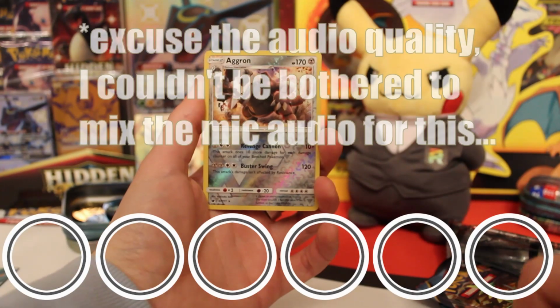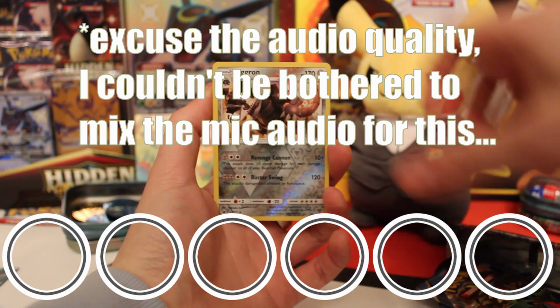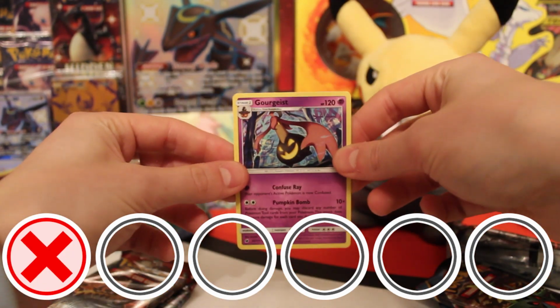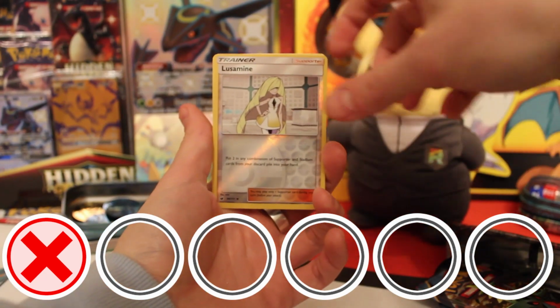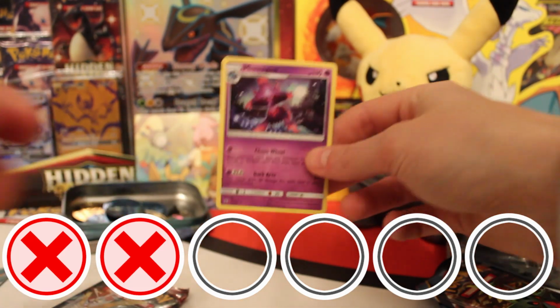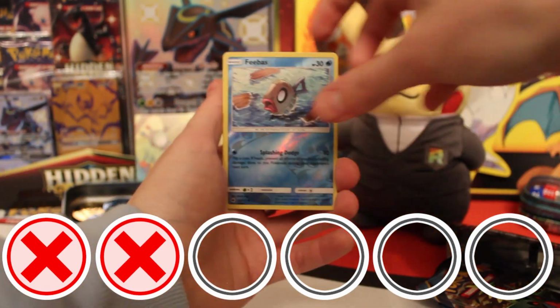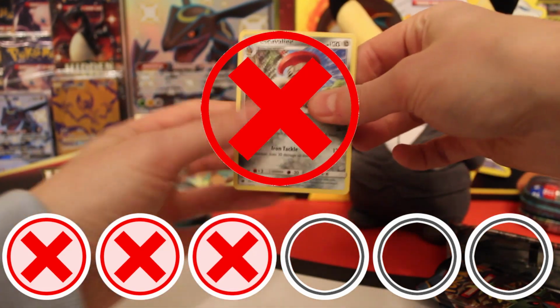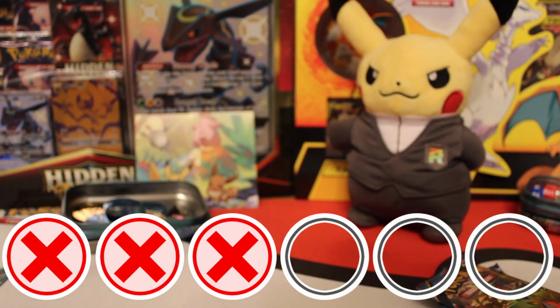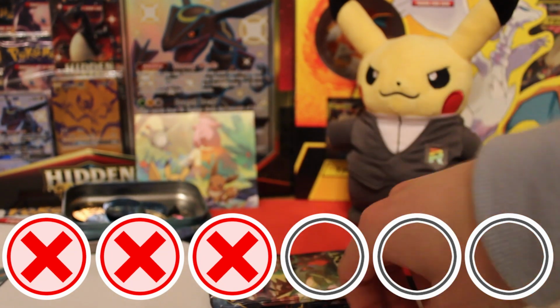Delos, have a reverse rare Aggron, which is pretty cool, and then we have a regular rare Gorgeist. Open this one up. Reverse Lucamine, and then on the end we have a regular rare Mismagus, a reverse Phoebus, and a regular rare Escavalier. So next we're going to go ahead and get into the Ancient Origins packs.